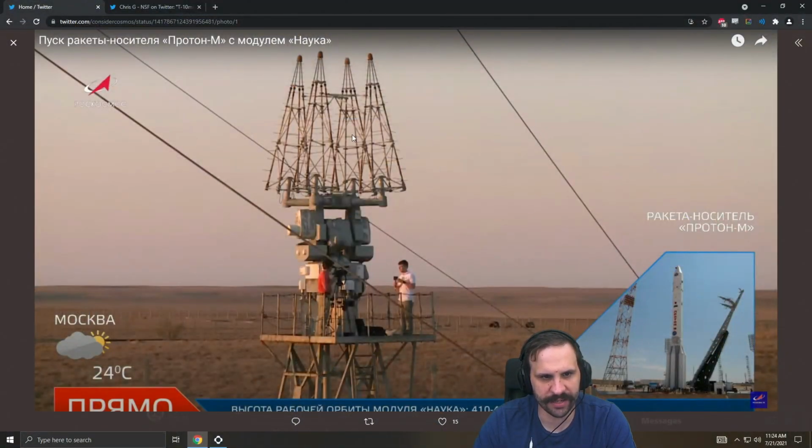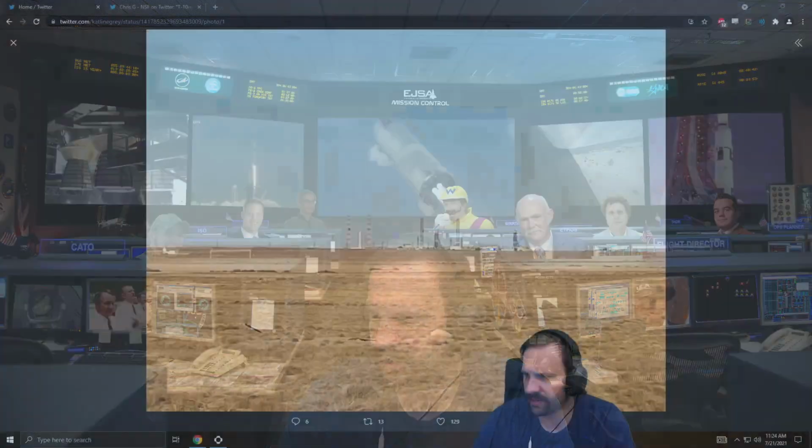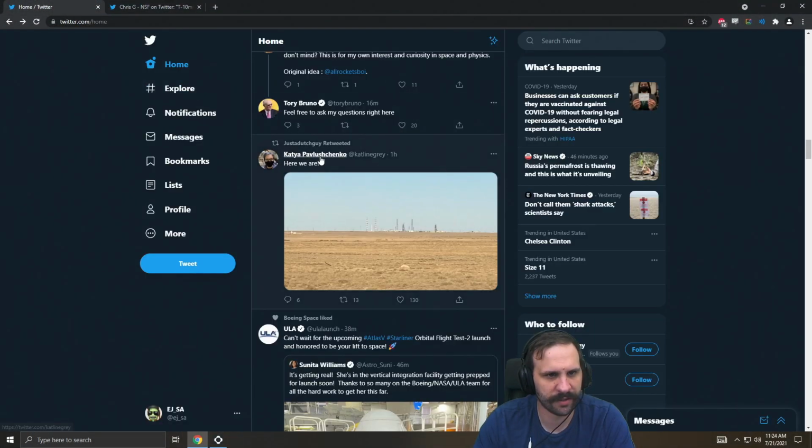So, I think that's a tracking antenna right there, but I'm not sure. It's a tracking antenna that's no longer used. But yeah, they were up on the tracking antenna. Russian TV antennae strong like bull. Here's the last tweet from Katya that was there.